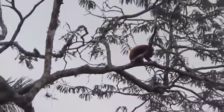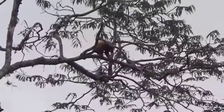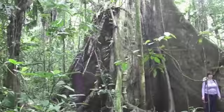Here we have a special species of monkey. This is the red howler monkey. We'll see a few more clips of those in a bit. These are a very unique species of monkey because they are very loud. They like to live in the trees, and they're very agile.